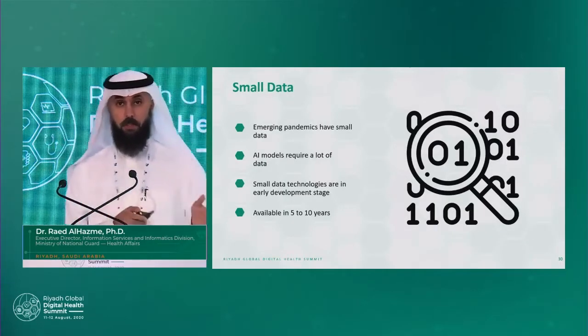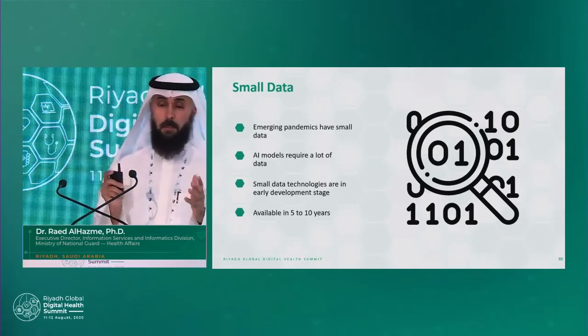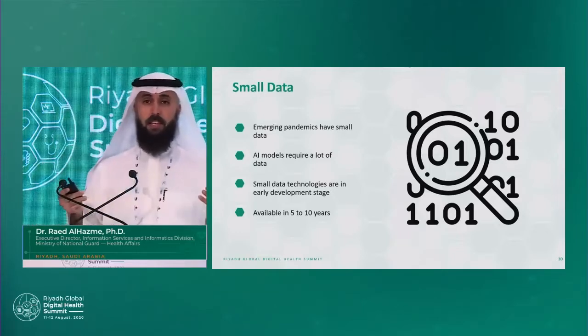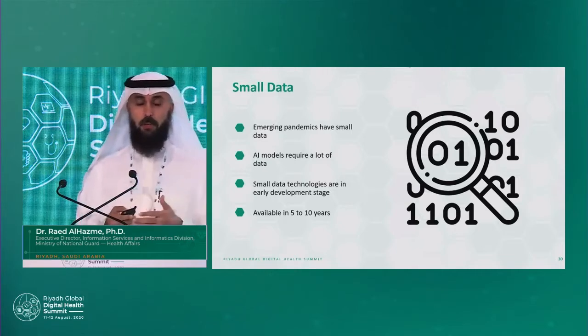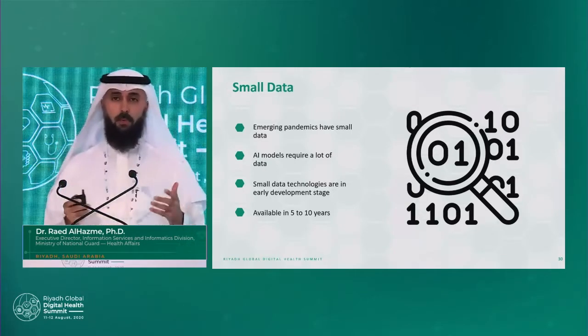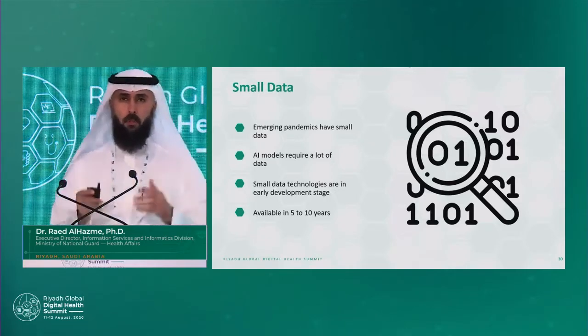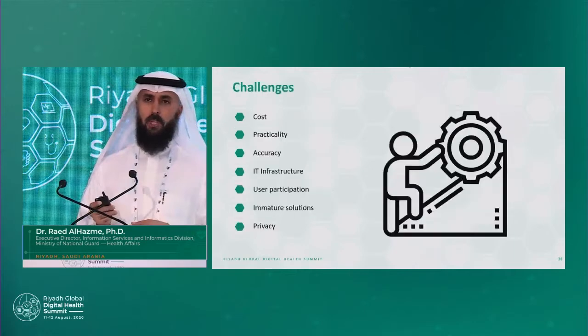There is small data versus big data. The problem with pandemics is that when they are first emerging, they're not providing a lot of data. And AI, artificial intelligence, requires a lot of data. So what are you going to do? You're going to wait until you accumulate a lot of data? It's going to be too late. So small data is going to take care of this. But again, it's an early stage, something to keep an eye on.